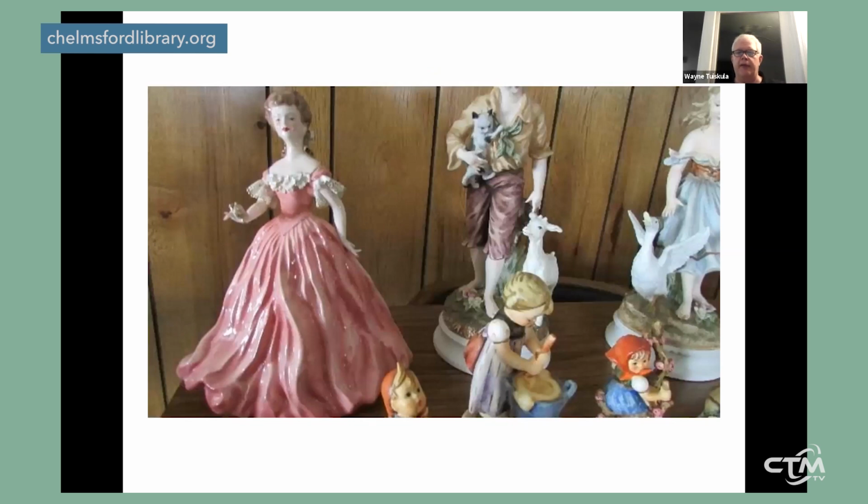Here's something else not quite as desirable. Lladros, Hummels, figurines like this, the prices are really depressed.